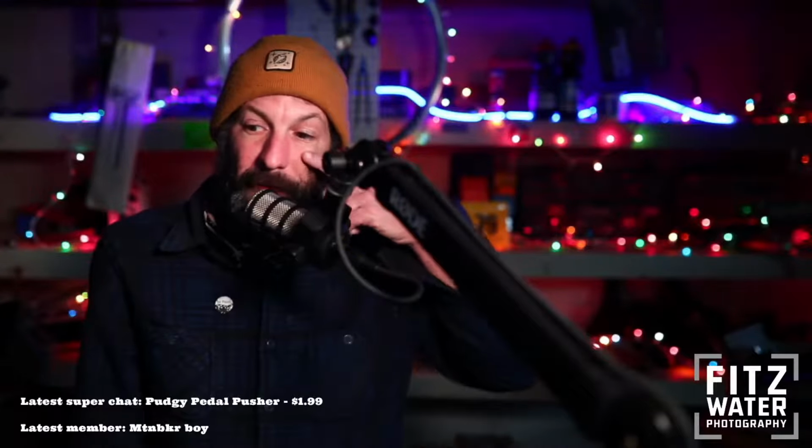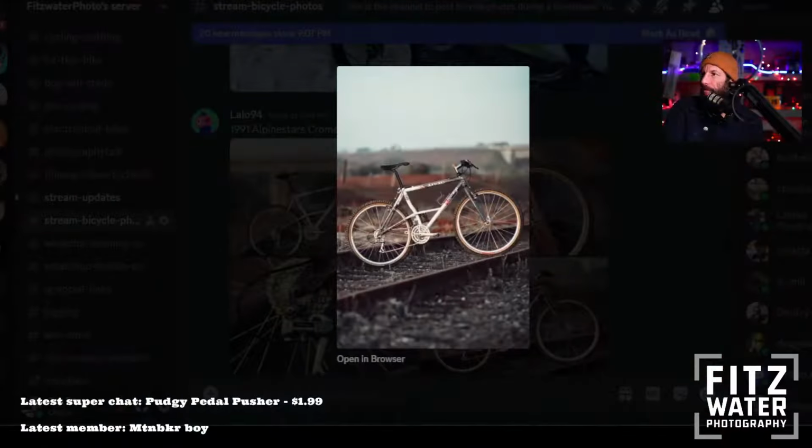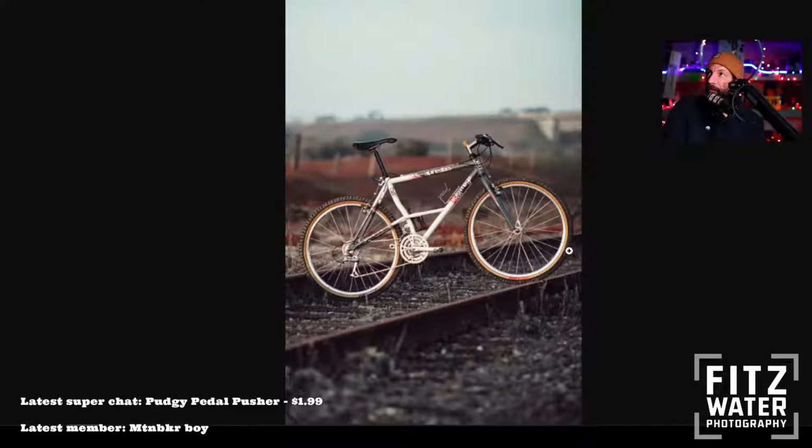Oh, Eduardo, you said you shot that on a 200 millimeter f2.8 lens. Makes total sense. I think we talked about that bike before. A few, or someone had posted one in the chat before, but yeah, I love that long lens obliterating the background.